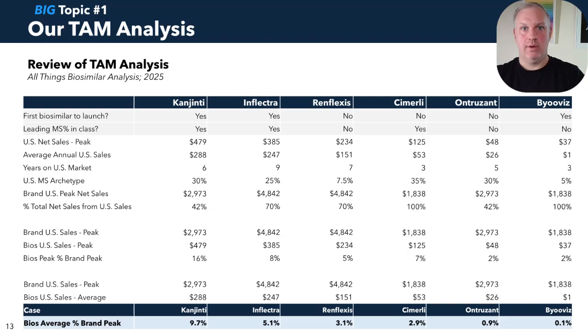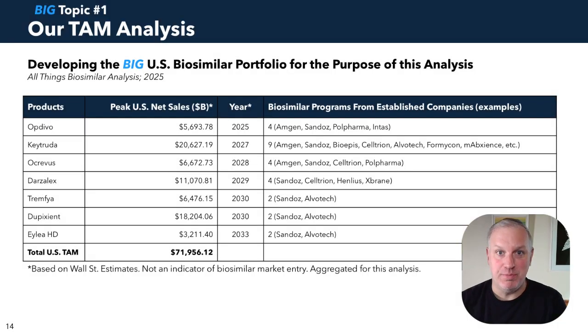Biggest takeaway, right? Each one of these cases is a very different way by which a biosimilar could actually capture some of that TAM. So what we do now is we take each one of these cases and we apply it to the very exciting, big portfolio of biosimilar products. Now, let me introduce you to this portfolio.